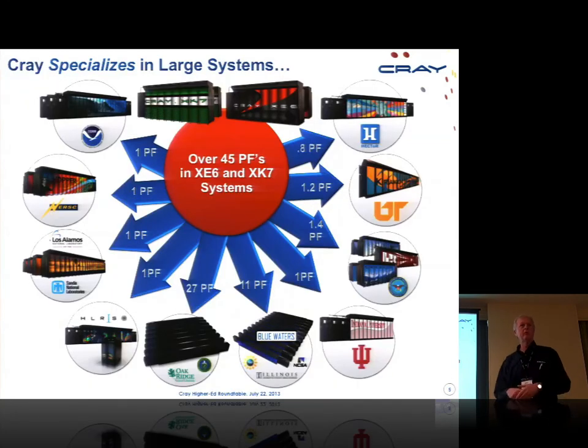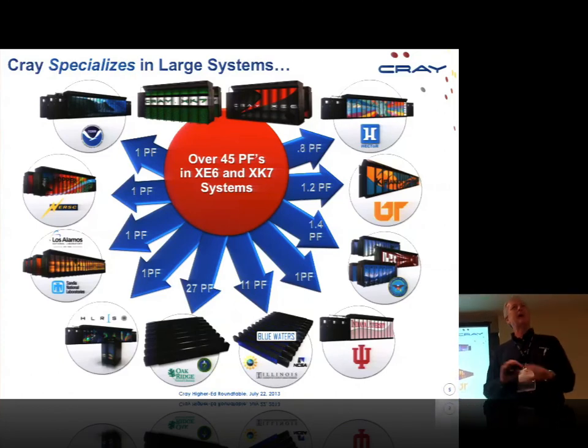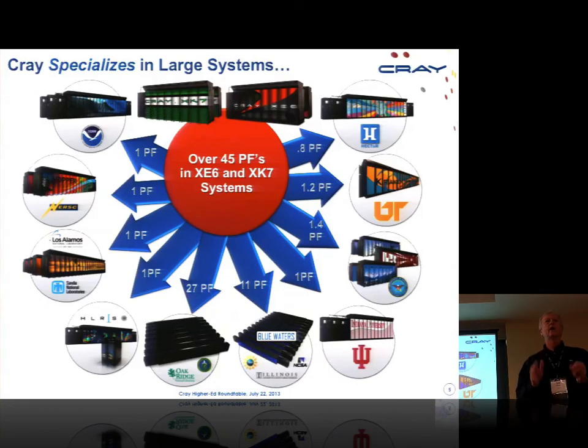Okay, so what's Cray been doing for the last 5 or 10 years is probably more accurate. When the vector computers kind of went away, about 10 or 15 years ago now, and the marketplace shifted to distributed parallel systems, Cray's products shifted to massively parallel, very highly scalable systems. And we've been very, very successful in selling these systems to a lot of the big research labs and university centers and that sort of thing.